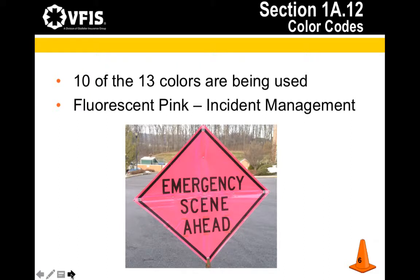Now in Section 1A.12 of the manual, it discusses 13 colors that are used for traffic control devices. Currently, 10 of the 13 colors are being used. For example, fluorescent pink indicates incident management.